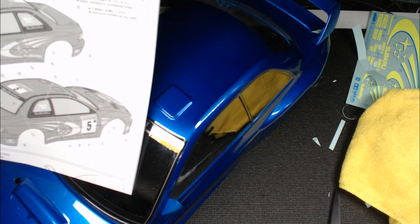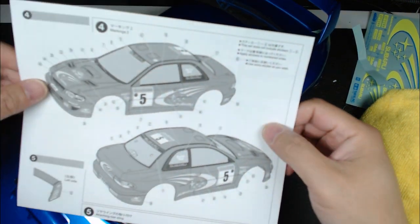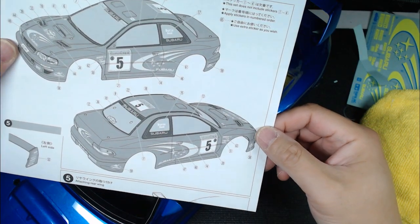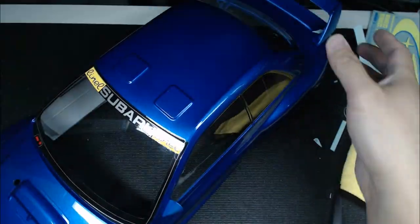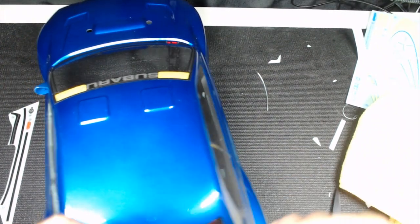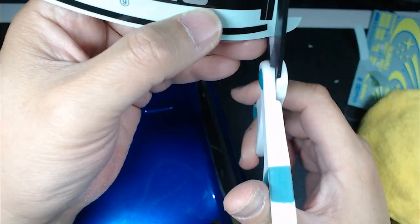7, 8. Where's 9? Let's see. 9. Here's the back. Subaru. Oh, that one is for the back. Okay, I thought this was also the front and you had a choice. Cool. Okay, I'm going to try to do this one correctly.